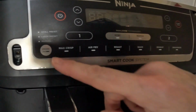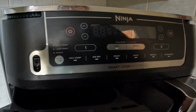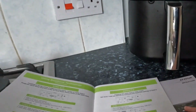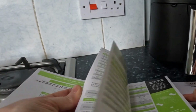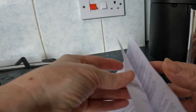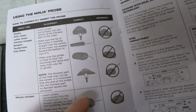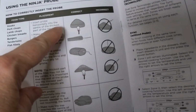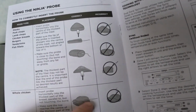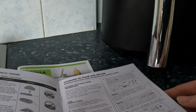The instructions are very thorough. So if it's a large pork or a large chicken, and this fits a decent sized chicken as well, you would put your probe in, and it does show where to put it. Let me just try and find it. Where's the best place to insert the probe in the meat? Obviously it's in the thickest middle part of the meat, like here for instance. Can you see that? If you've got a chop of sorts or a steak or a thicker bit of meat, you can see it's roughly in the middle. It also shows you where not to put it. So really, really useful instructions.